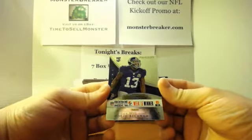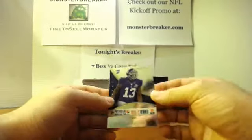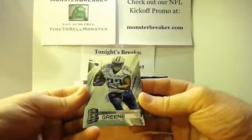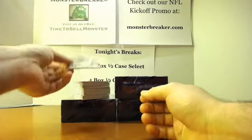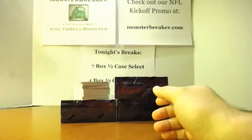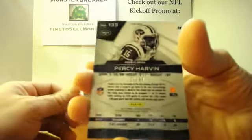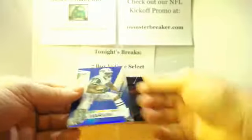Odell Beckham Jr., Rookie of the Week, Immaculate. So, non-numbered. Sean Green for the Titans, number 21 of 75. Devontae Freeman for the Falcons, number 136 of 149. Percy Harvin, blue parallel, number 21 of 49. The Jets.